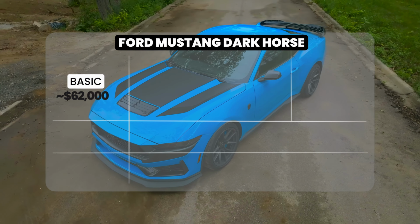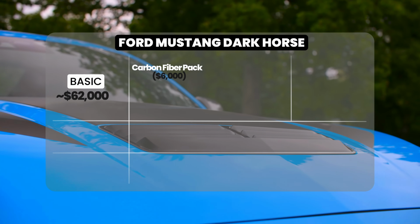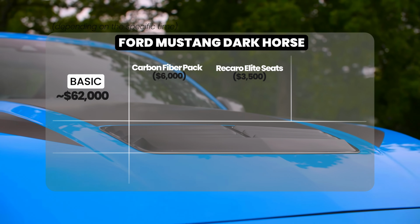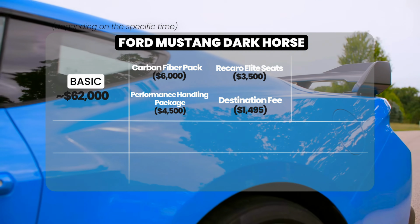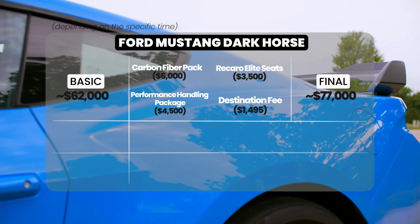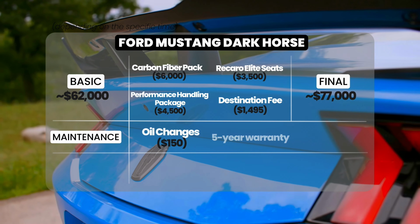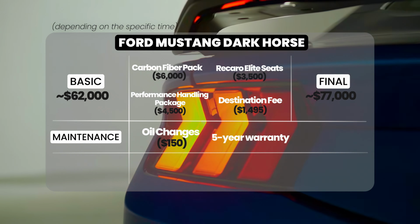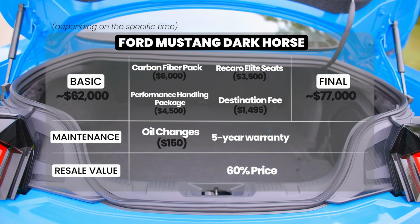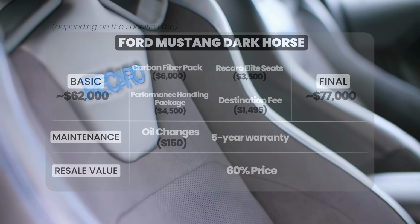The Dark Horse starts at $62,000. Loaded up with the carbon fiber pack, $6,000. Recaro Elite seats, $3,500. Performance handling package, $4,500. And destination fee, $195. And you'll barely crack $77,000. Maintenance, $150 oil changes, a 5-year warranty, and Ford's Track Ready Care covering track day wear. After 3 years, it retains 60% value, perfect for drivers who crave V8 thrills without the premium tax.